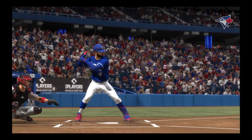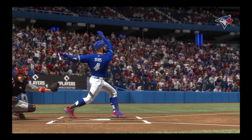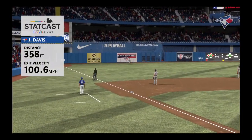Guy's got a real hard fastball. You can't overswing. All you've got to do is get the bat head to the spot. If you do, he supplies the power, and you'll get to jog around the bases like he did right there.